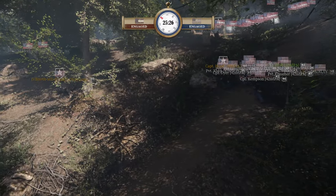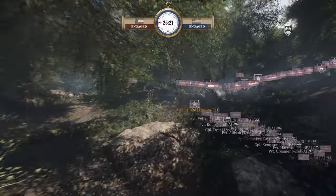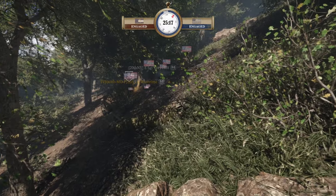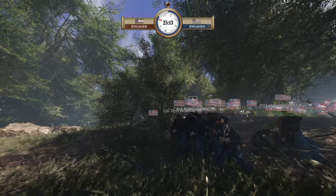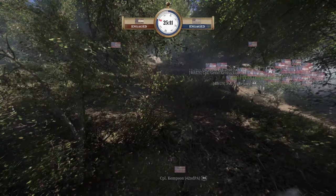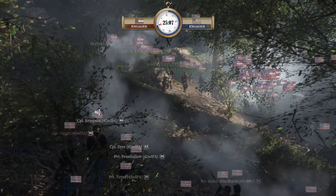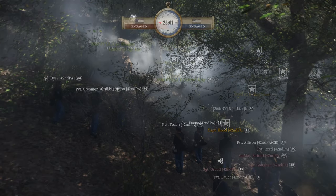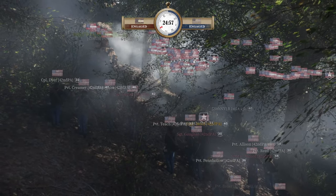Here comes Hood. There's that IVB guy again, just wandering. Hold on. Get that flag up. There we go. Hey, good job. See, IVB got hit pretty dang hard. I don't think they're going to be able to hold this.